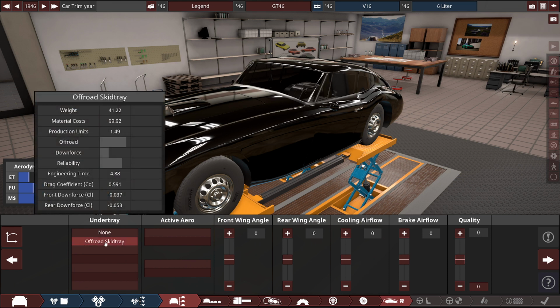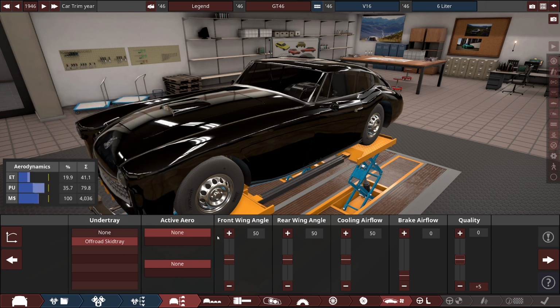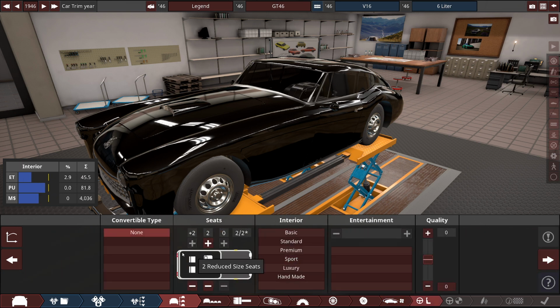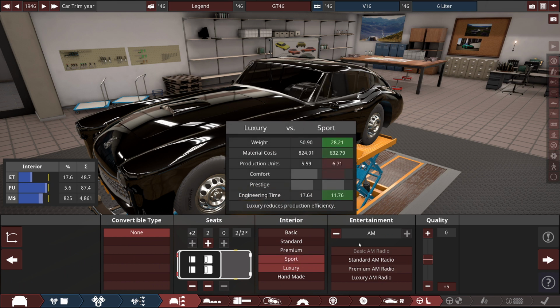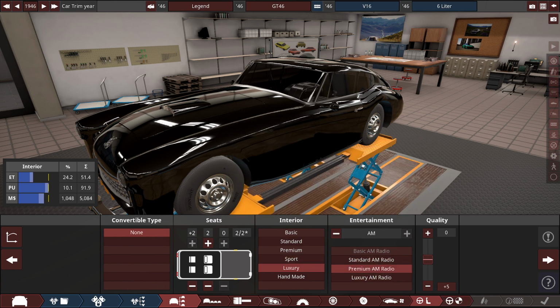All right, under tray, this is nothing for my downforce here. Actually, it improves reliability. I'll take it. Front wing angle, I'm not going to mess with this. Brake airflow, it's not going to matter, folks. As much airflow as I put in here, it's just not going to change it. All right, convertible, nope. Are you kidding? We are handmade. No, these are luxury, you're right. And we'll have a nice premium AM radio. Luxury AM radio, why not? All right, pick the next one.